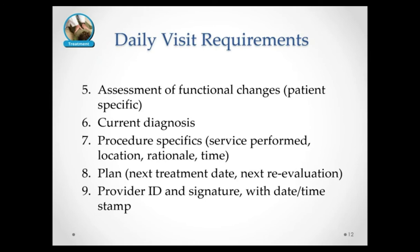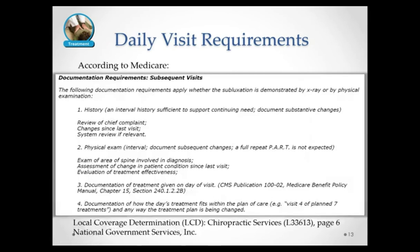Right? And then number 8 there is the plan. And I think it's enough to just state in a daily visit, hey, our plan is to see him in 3 days and the reval is scheduled in 2 weeks. And then, of course, a note needs to end with some way to identify who the provider is with a signature that's either legible or next to a printed name with a date and time stamp, so that we can understand or know that the note was created in a timely manner. Okay, so that's from another authoritative source.